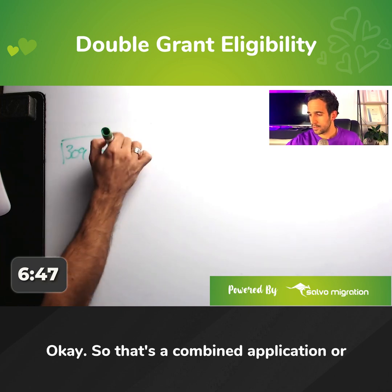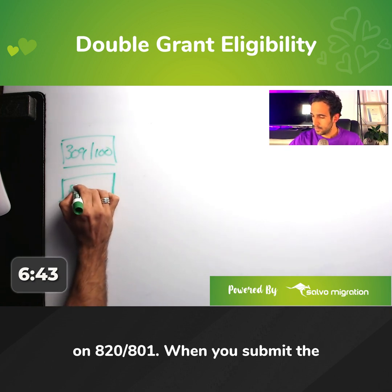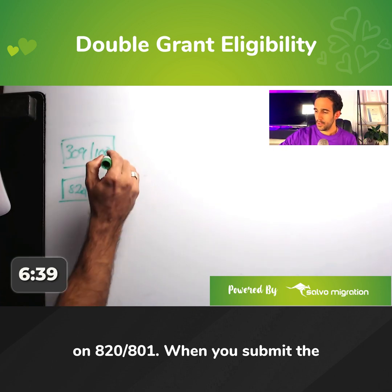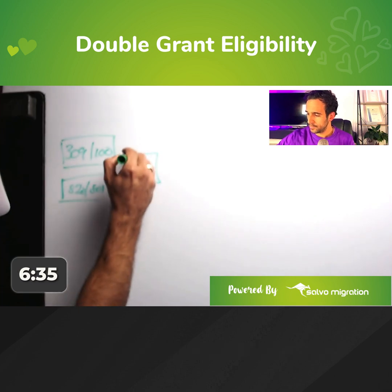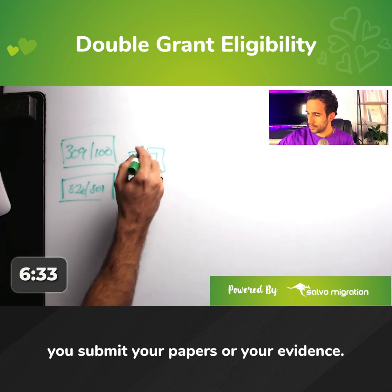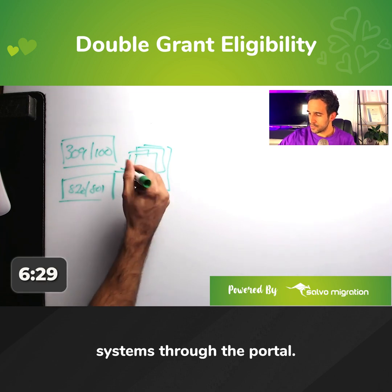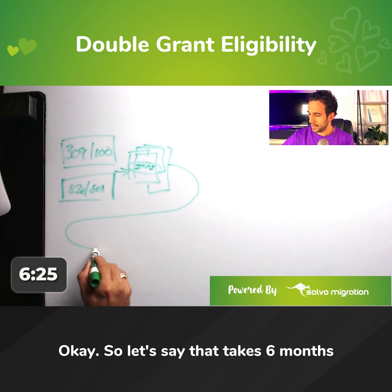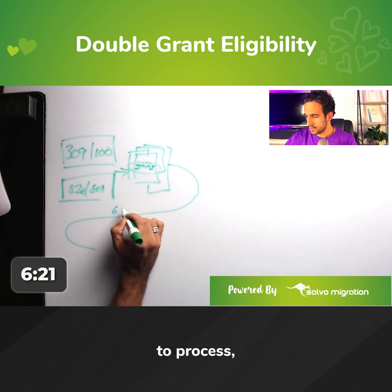100, that's a combined application, or an 820 801. When you submit the paperwork, you submit through the IMI portal, you submit your papers, all your evidence. It's all uploaded to the department systems through the IMI portal. Eventually, this is assessed, so let's say that takes 6 months to process it.